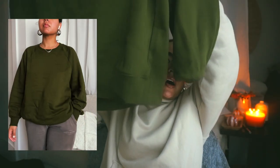I love this color. It kind of scrunches at the bottom, but I got it in a medium as well, so it could be a little bit loose and oversized. But I've worn it recently with some gray cargos, which I really like that outfit. And then I also picked up this really pretty burnt orange color, of course, for the fall season, because it just screams pumpkins and everything nice. So I had to grab that one.